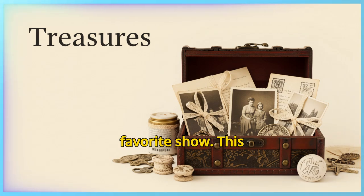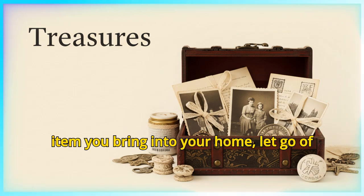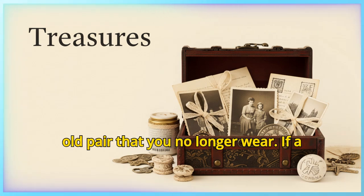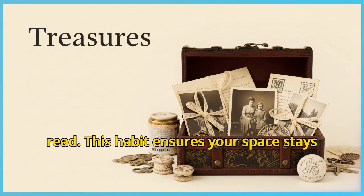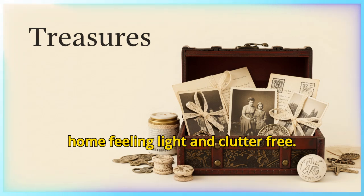The one in, one out rule. This rule is a game changer. For every new item you bring into your home, let go of one old item. For example, if you buy a new pair of shoes, donate or discard an old pair that you no longer wear. If a new book finds its way to your shelf, consider passing along one you've already read. This habit ensures your space stays balanced. It's a simple way to keep your home feeling light and clutter-free.